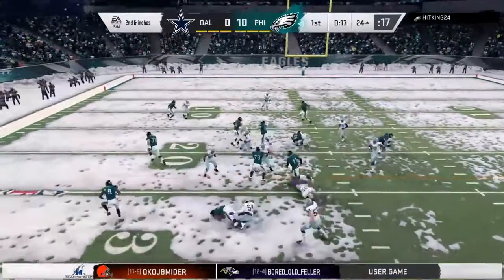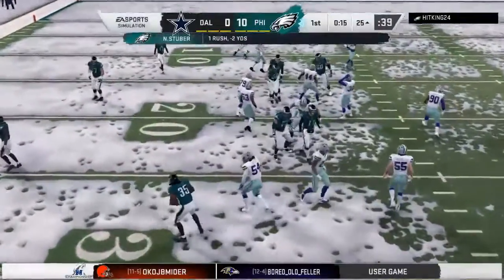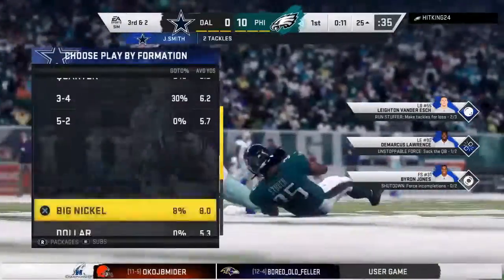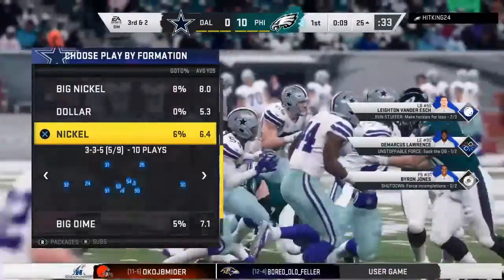Now a first carry for their fullback. And he's going to lose yardage and be backed up to the 25. A second down play results in a loss of 2 yards.